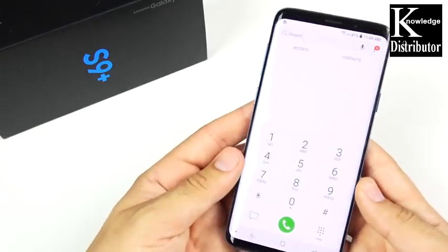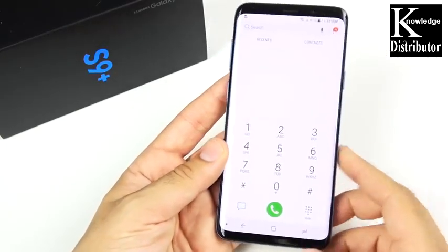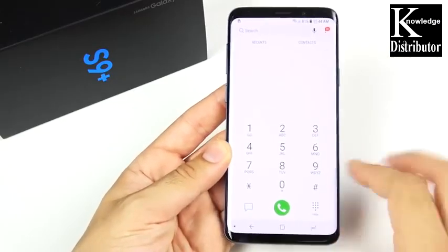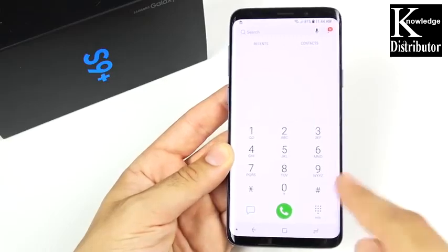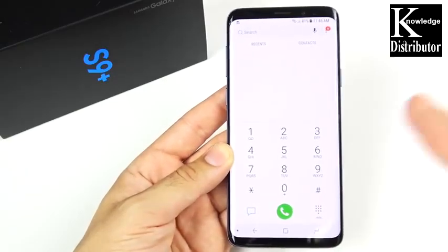You don't have to go buy some extra headphones to plug in to talk on the phone. So talking on the phone on this phone, no dropped calls, nobody saying they can't hear me. It's a good experience here. So keep that in mind if you're buying this for a phone. Well, not everybody is, but if you are, it's great.